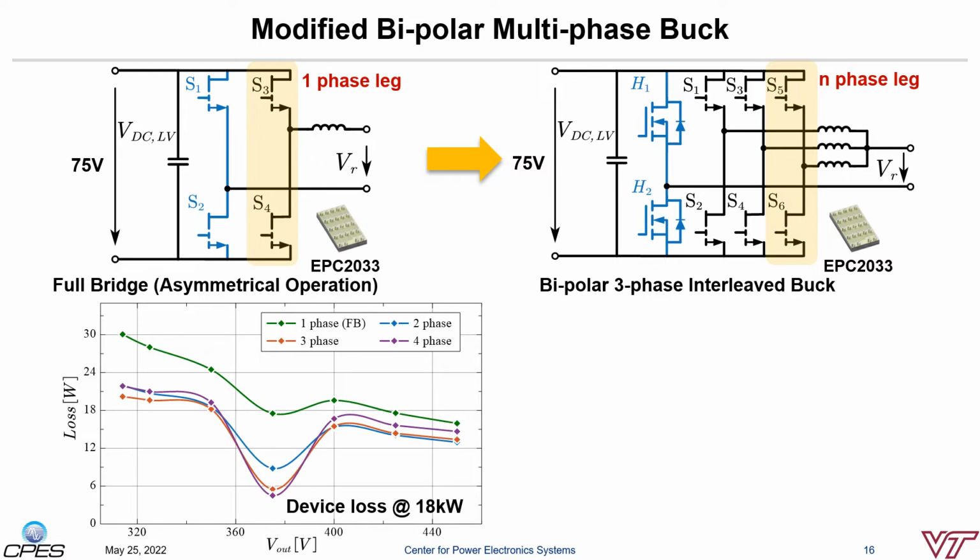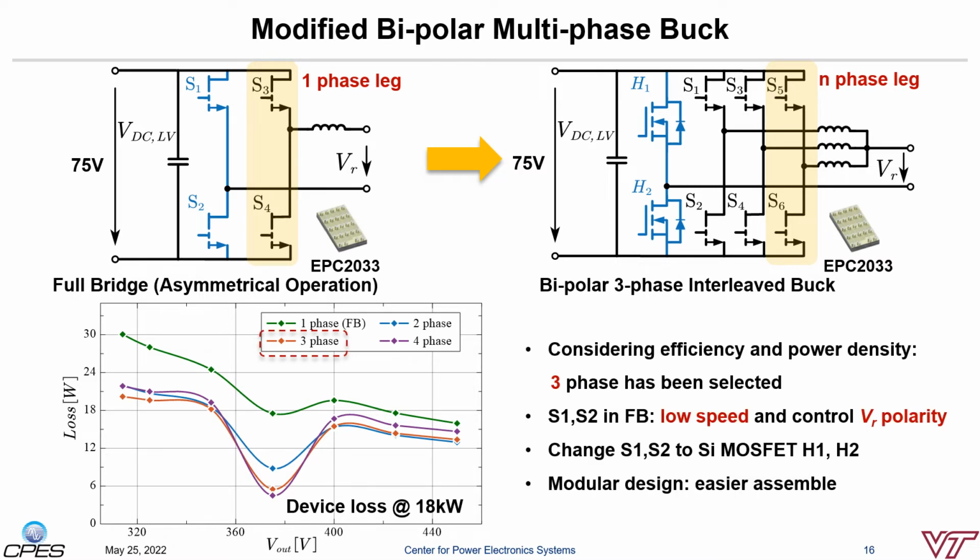For the leg used for polarity switch, S1 and S2 can be changed to just ultra-low RDS-on silicon MOSFETs, because their speed is very slow, so basically these two switches operate like a relay. Furthermore, each phase leg can be designed as a small module because the low voltage GaN device has been used, which will make the assembling easier.